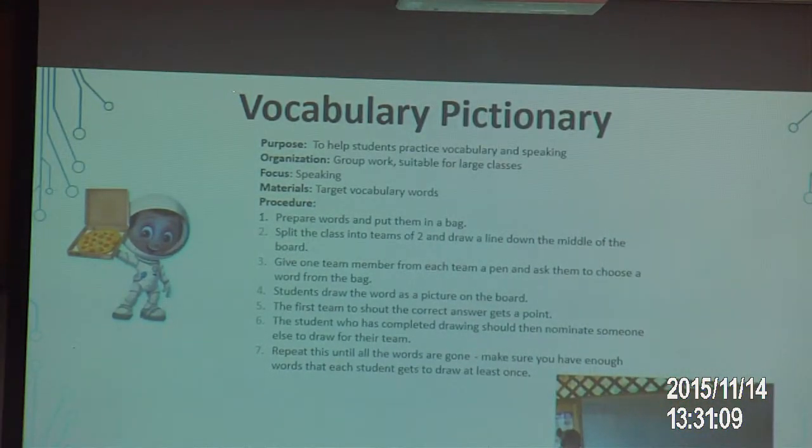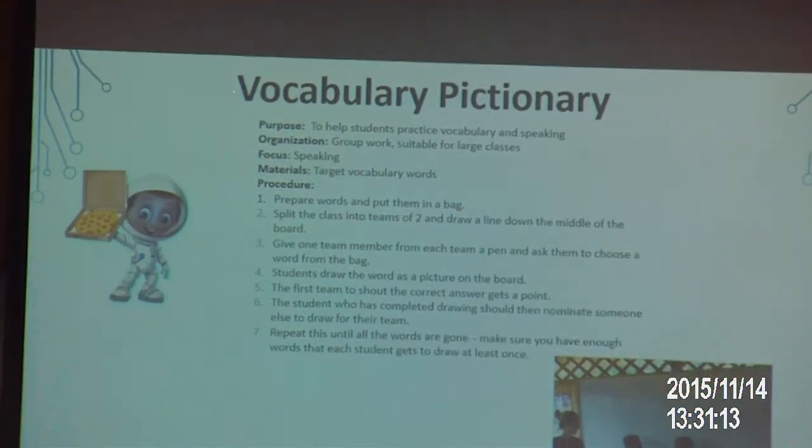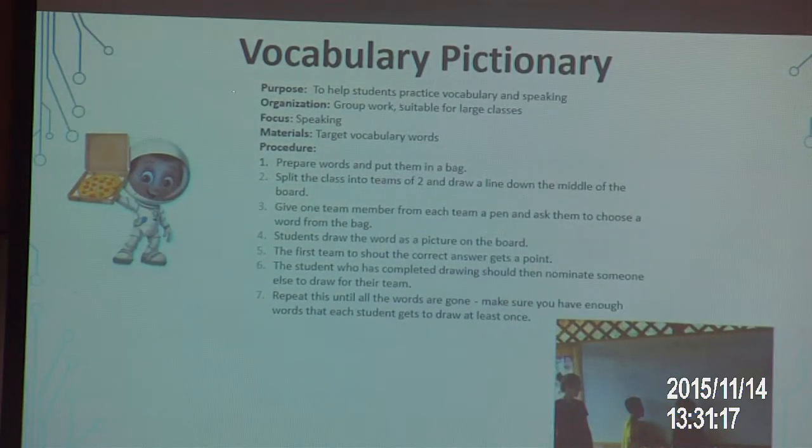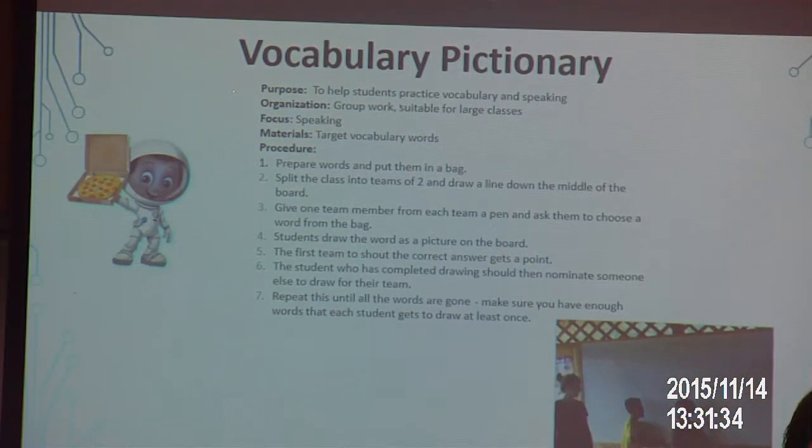The purpose of this activity is to help students practice vocabulary and speaking. The organization is group work and it's suitable for large classes. The focus is speaking, and the material is basically the target vocabulary words. So you would pair words and put them in a bag. You can split the class into 2 teams and draw a line down the middle of the board. So in our case here, we'll split teams like this. This will be one team, and this will be a team over here too.